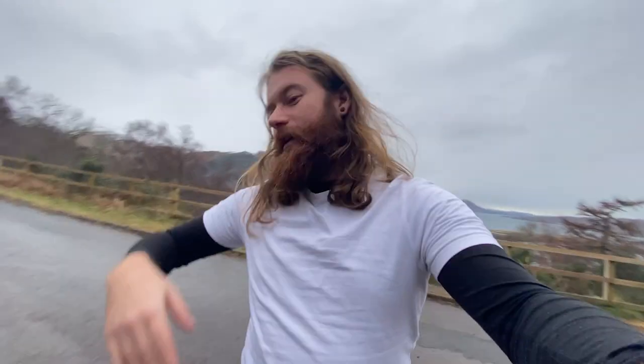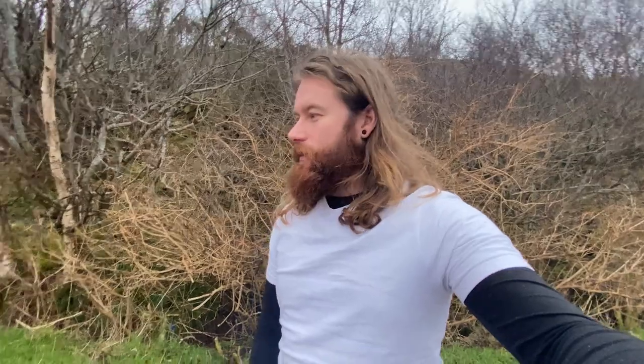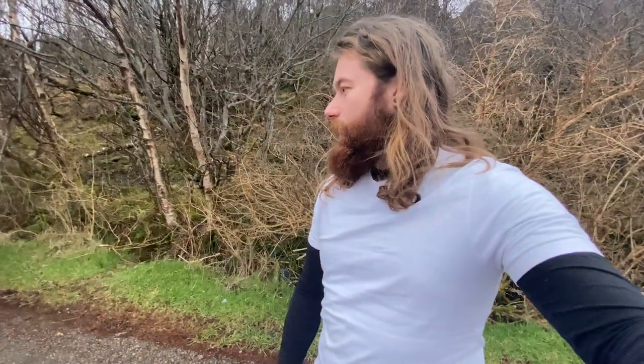There's a chance tomorrow is gonna rain off, so we might stay here again tomorrow and just wait for the rain and then go further north up across the Applecross Peninsula through the Torridon. And that's where I know some really epic roads to get some great drone shots and some great photography of the van.